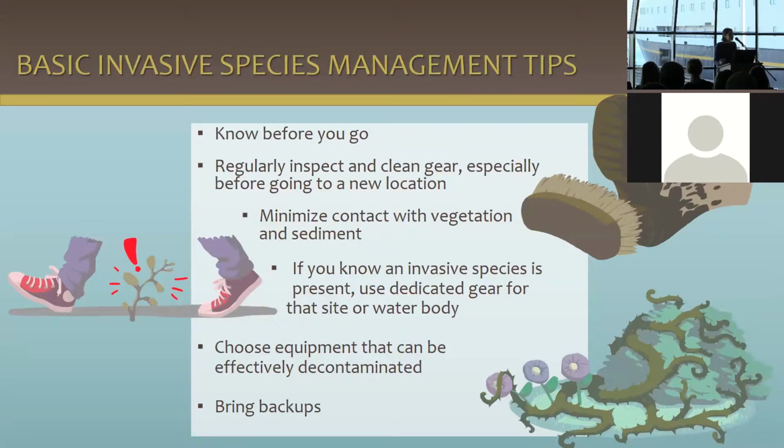And then choose equipment that can be easily decontaminated. So some things are easier to clean than others. So if you have boots, for example, felt-soled boots, while they do help with grip, they're a lot harder to clean properly. So it's nicer to use something like rubber that's easy to wash off. Try to find things that don't have too many grooves in the bottom, too many nooks and crannies for things to hide. If you can, choose equipment that has one piece rather than multiple pieces, because any nook you give an invasive species, they're going to try to hitchhike that way.